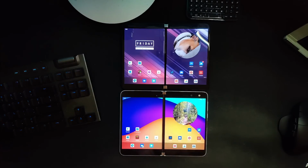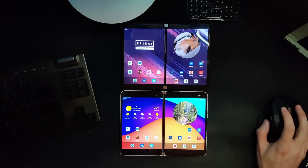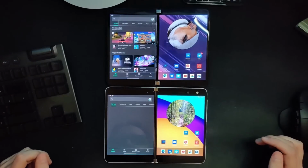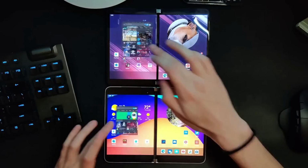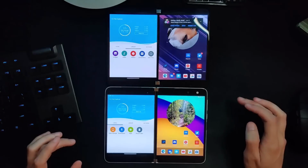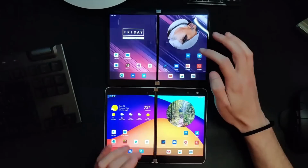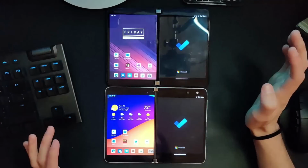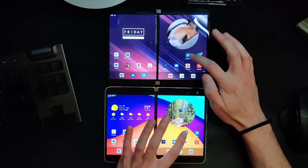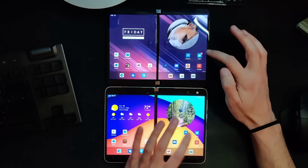Now let's do some speed tests. Let's see if either one of these devices seems to launch apps any more quickly than the other. Let's start with the Google Play Store. How about CX File Explorer? How about OneNote? To-do list. Interesting. Relay Pro for Reddit. Twitter.